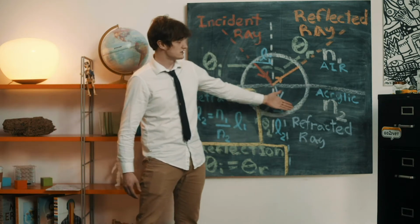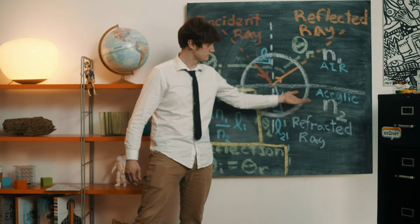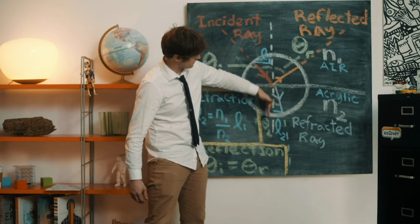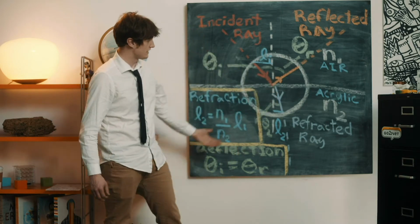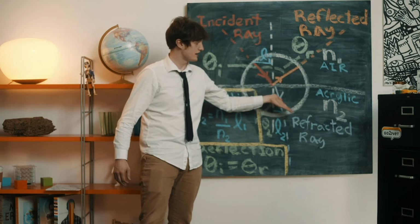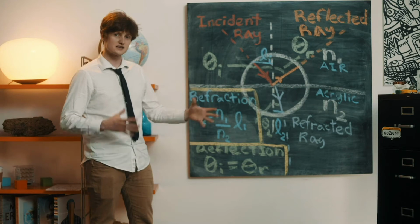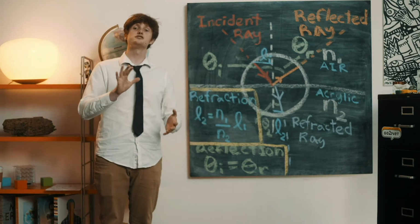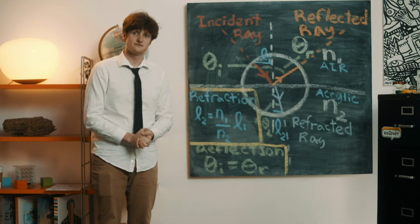So this gives us a sense that as we increase the index of refraction for the material we point into, our ray is going to be bent down towards the normal. And similarly, if we decrease that and we increase this one, it's going to bend the ray the other way. It's going to bend it up. So this gives us a sense of how these work. So that covers our laws of reflection and laws of refraction.